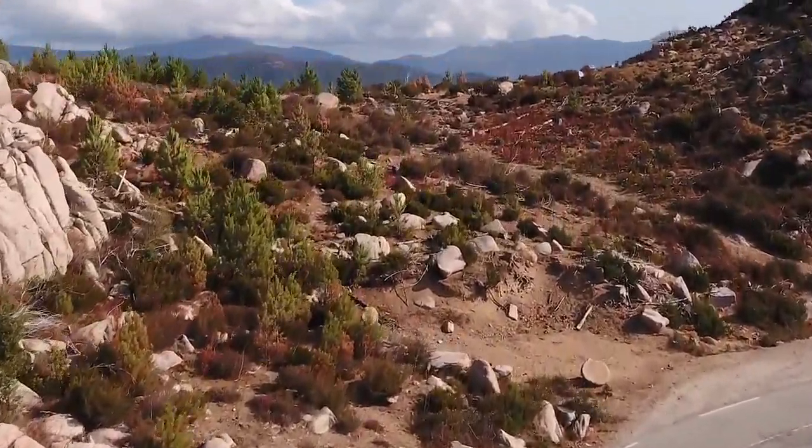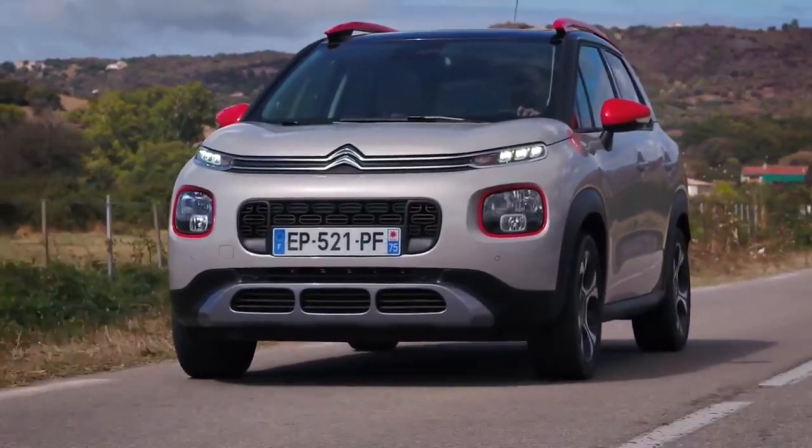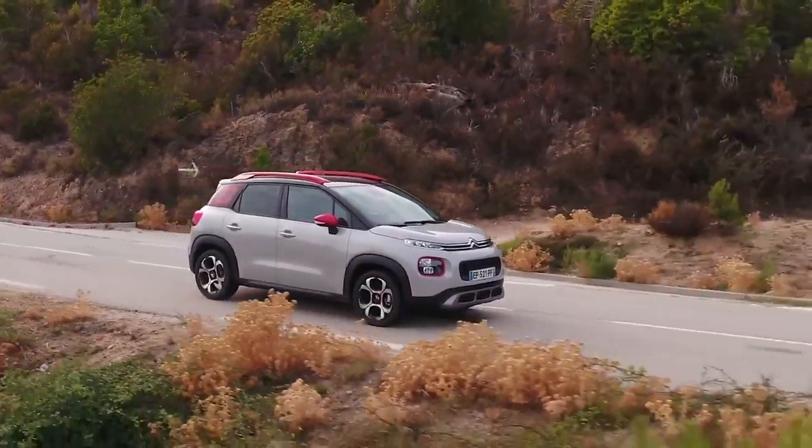The C3 Aircross is certainly more comfortable than the C3 Super Mini on which it's based. Even on big 17-inch wheels, the ride's only really upset by the worst urban ruts and bumps. As for the handling, well, it's very easy to place the nose of the car thanks to precise steering, although you're not likely to have a great deal of fun in this.